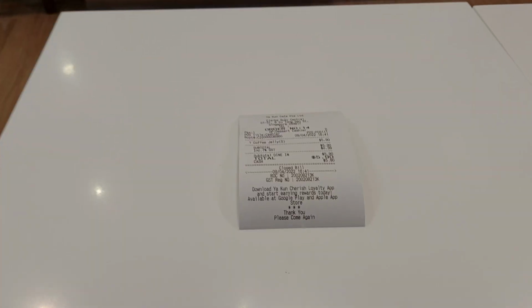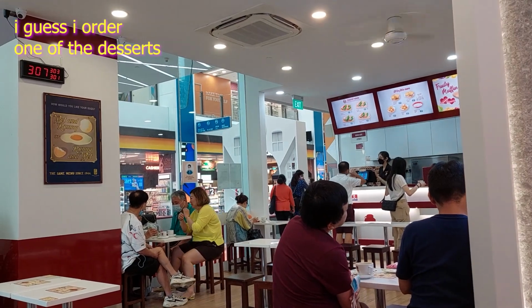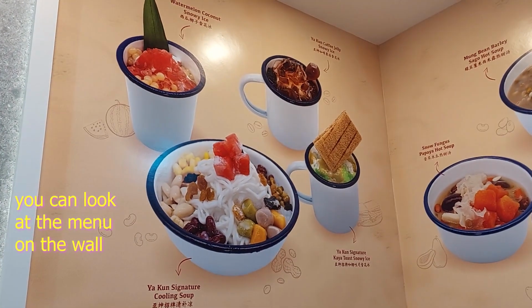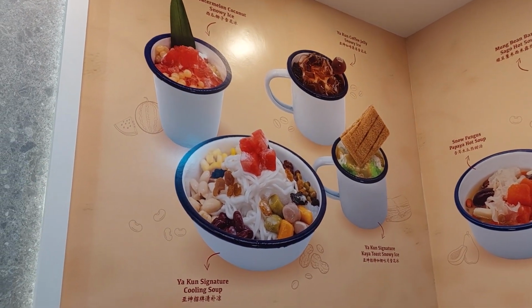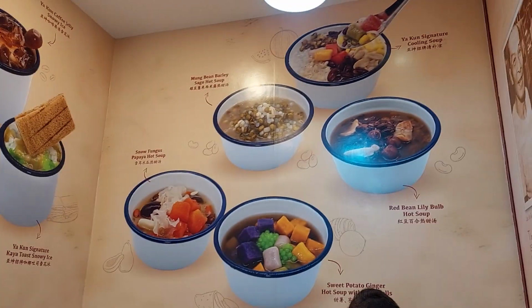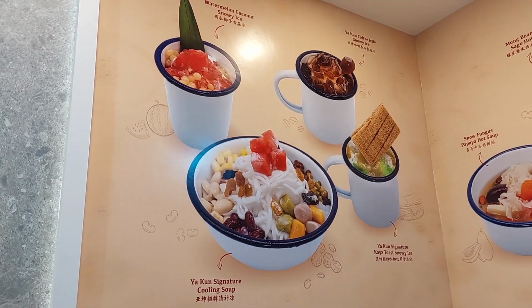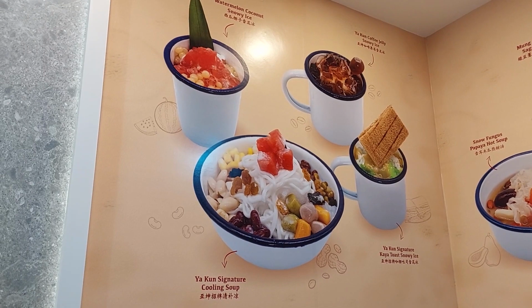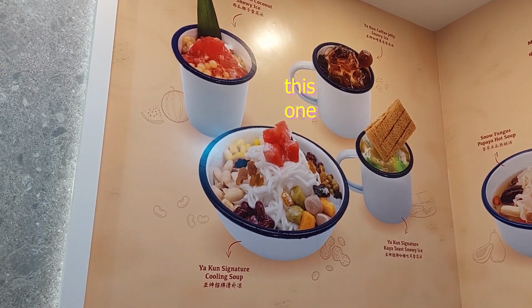I do not know if your Ya Kun Toast sell desserts, but I decided to get in here and give it a try. So I got from them their coffee jelly snowy ice dessert. Yes, dessert. Look at that. They have cold desserts. I know they have one with toast and kaya, but I thought that was a bit weird. So instead of the warm dessert, I just get some cold dessert, and the one that's not too weird. Yeah, the coffee jelly dessert. That's not too weird, is it?